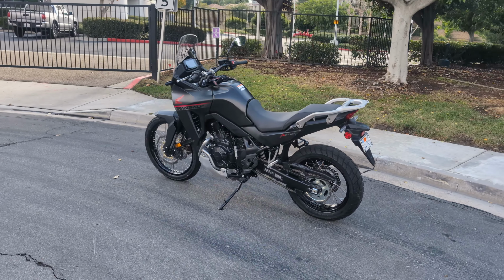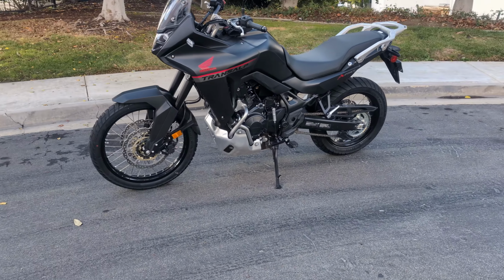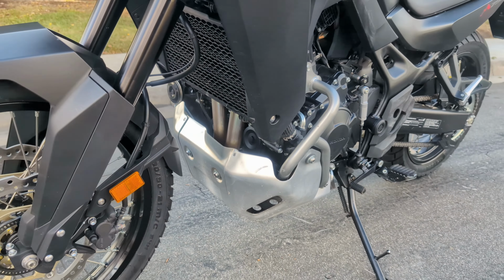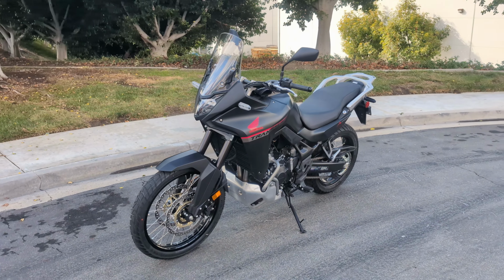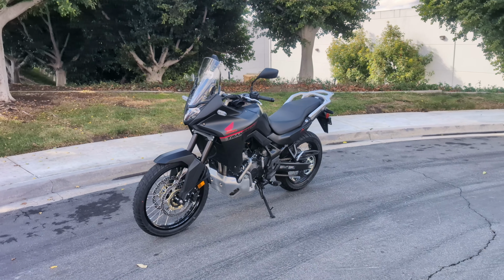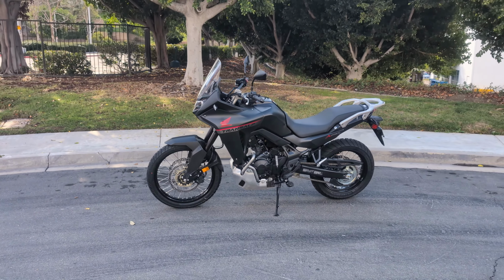This is also a pretty basic spec of the bike. I think the only thing that might be optional is this skid plate. It's pretty metal. I'm not sure if the standard skid plate is plastic or not. And this one has heated grips on it as well, but I don't think I'm going to be running them for the sake of science. Without any further ado, I'm going to head over to the gas station. We're going to top this baby off and then head out on the road.